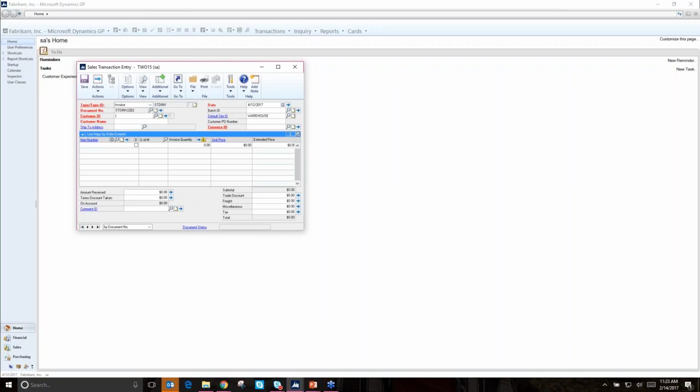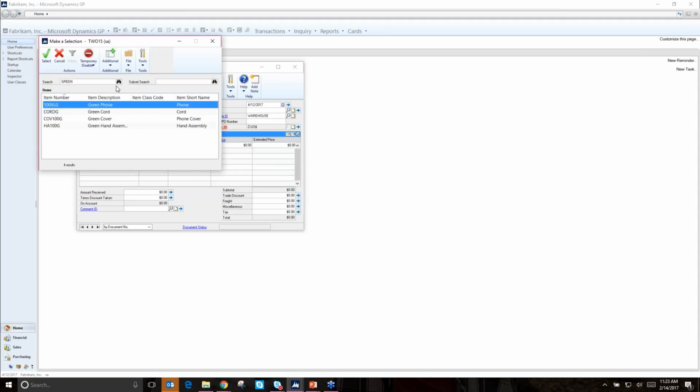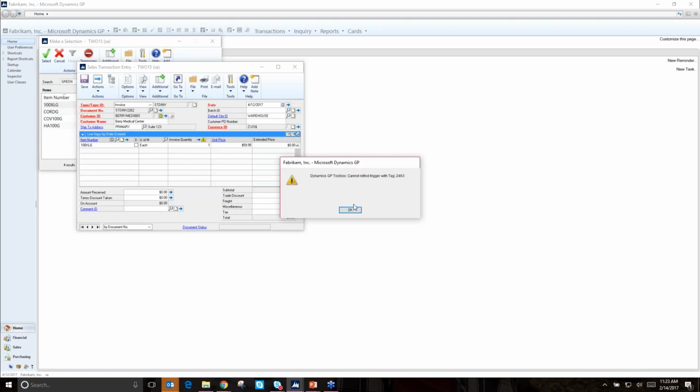So let's say we're looking for medical. We'll go ahead and use that toolbox tool. We'll use a little SmartFill while we're at it. And maybe I'm looking for something green. I'm going to sell my green phone. So this is, again, SmartFill working here at the transaction level.